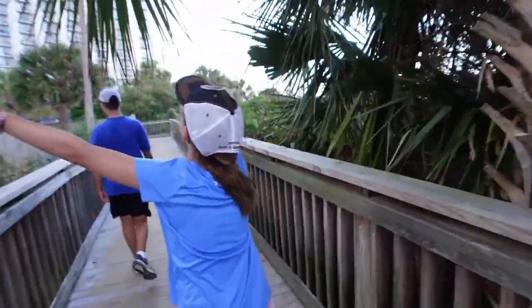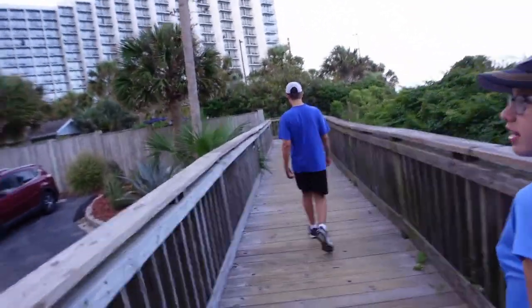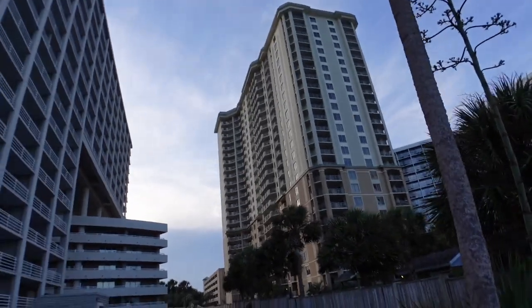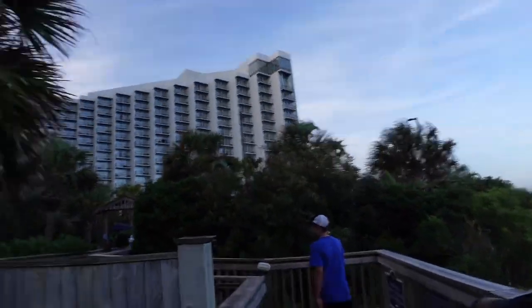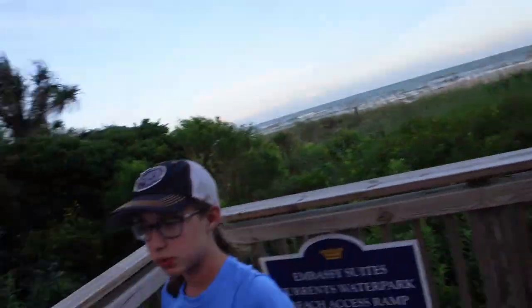Palm trees! I thought my head was gonna hit that. Oh man! I was looking for that great moment where it hits your head. Got the rope palm in the Hilton Hotel. I believe the Hilton has a penthouse out there or something. The Hilton and Embassy Suites, the water park, and the beach access ramp will be that way.